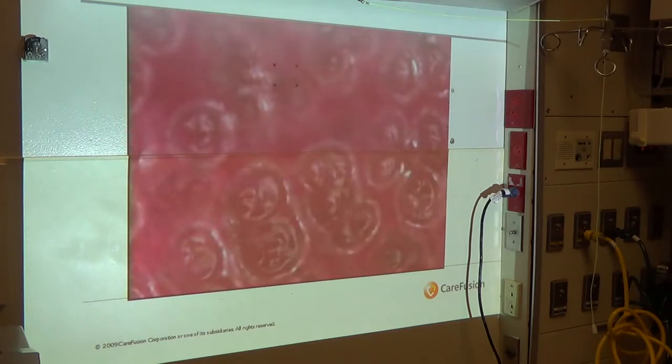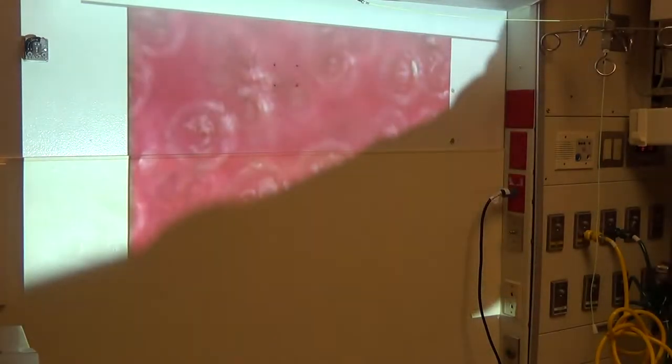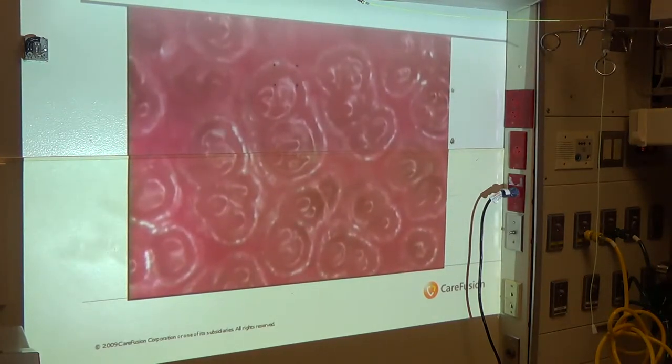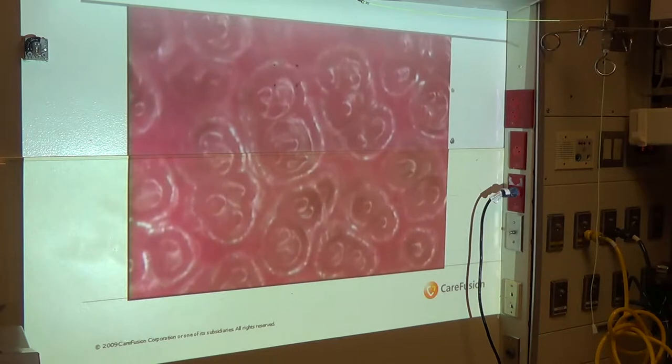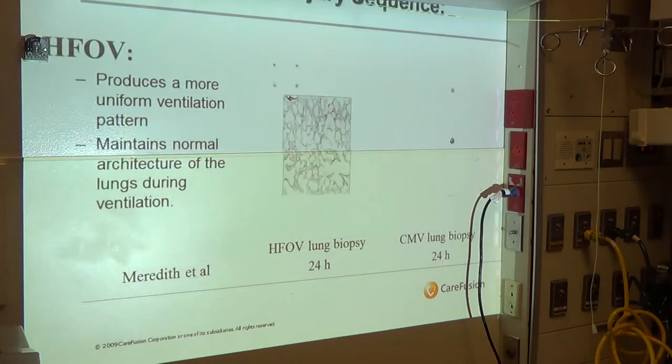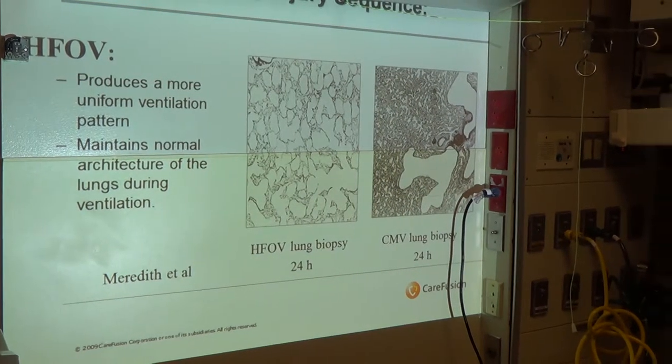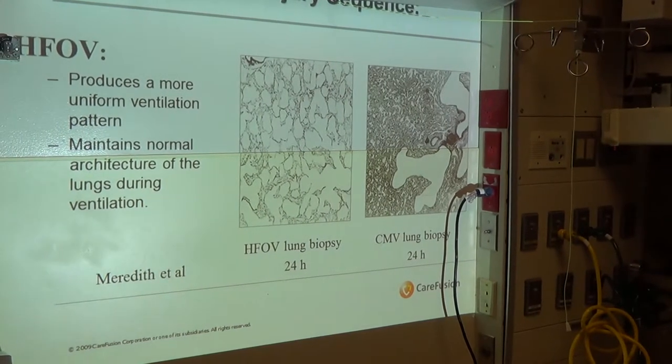So we don't do APRV in babies, but we can do high frequency. So that same mean airway pressure of 25, now that it's constant, shows you a much more uniform ventilatory pattern. We don't have that overinflation or underinflation, or deflation, whatever you want to call it, okay? Full of rat lung. And again, this just shows you a much more uniform ventilatory pattern on a lung biopsy.